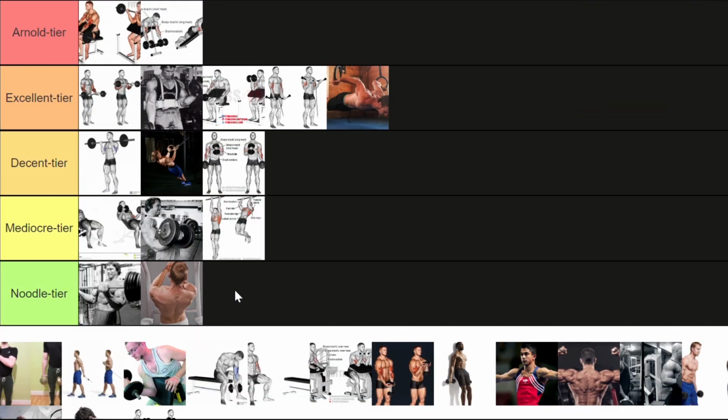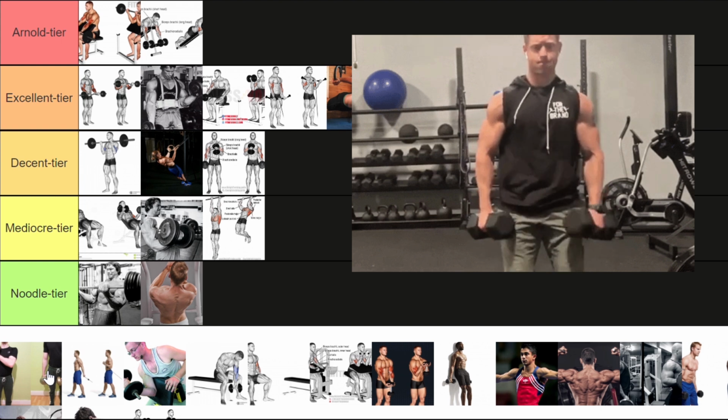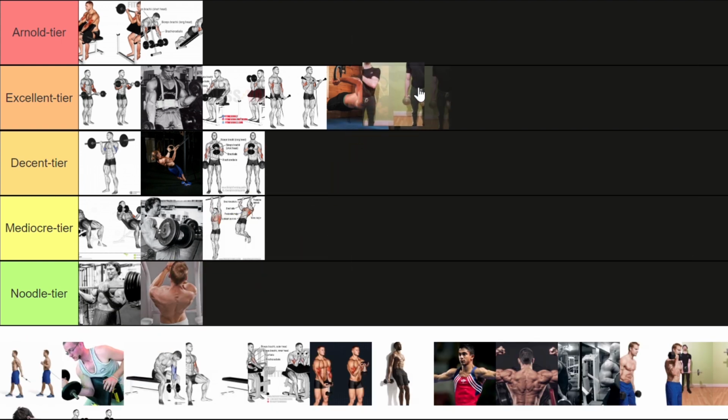And talking about better alternatives, the next one is the Pinwheel Curl. The Pinwheel Curl earned itself a place in excellent tier because it's again everything that the hammer curl wants to be, but is not. This time you're going to do the movement inside of the body instead of outside.